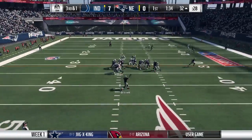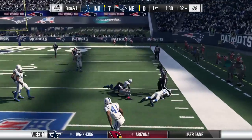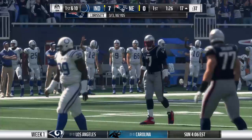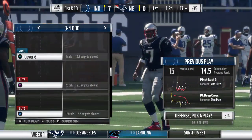Brissett off the play fake to White. He hits White, complete. And he's going to have a first down here as he gets this one to the 17-yard line. The Patriot passing game is rolling. They've got another first down.